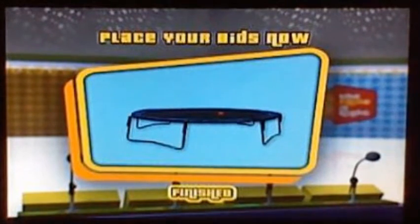Alright, Yellow and Secret, you bid $700. Orange and Ariel, $500. Yellow and Ariel, $900. Blue and Green, $1,000. And the actual price it is?